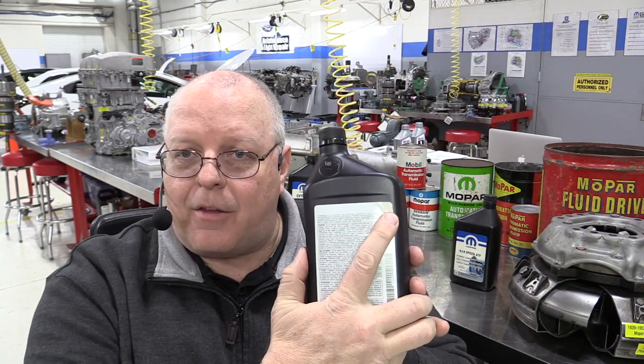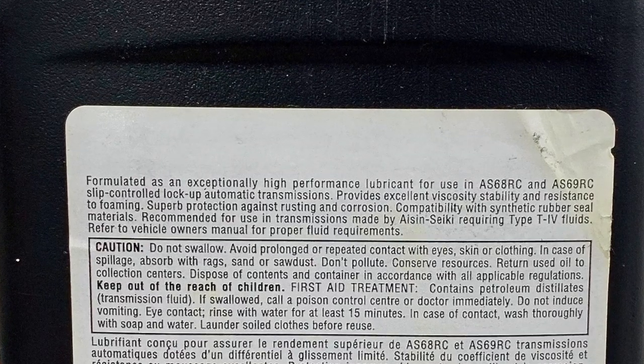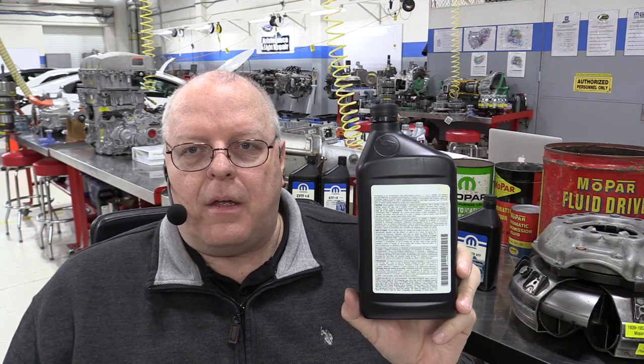Now it says right on the back of this that this fluid is recommended for use in transmissions made by Aisin-Seiki requiring the Type T4 fluids. Now that's not the Chrysler ATF+4 fluid. We're talking the Toyota ATF Type T4 fluid. And that should make sense because Aisin is a Toyota-owned company and has made transmissions for many, many years, and their T4 fluid is a really good fluid.